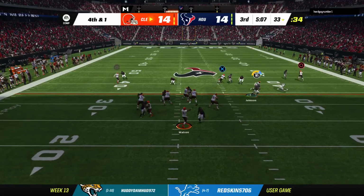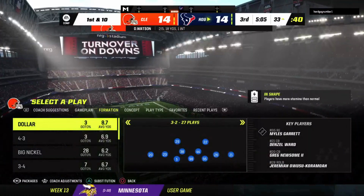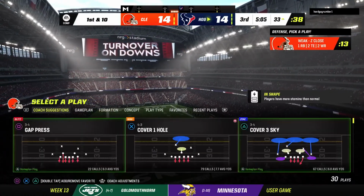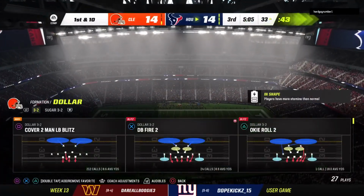Here we go on 4th. Watson. And it's incomplete. They cannot convert, and they turn it over. So certainly an interesting call there to go for it. And the Texans take over with excellent field position.